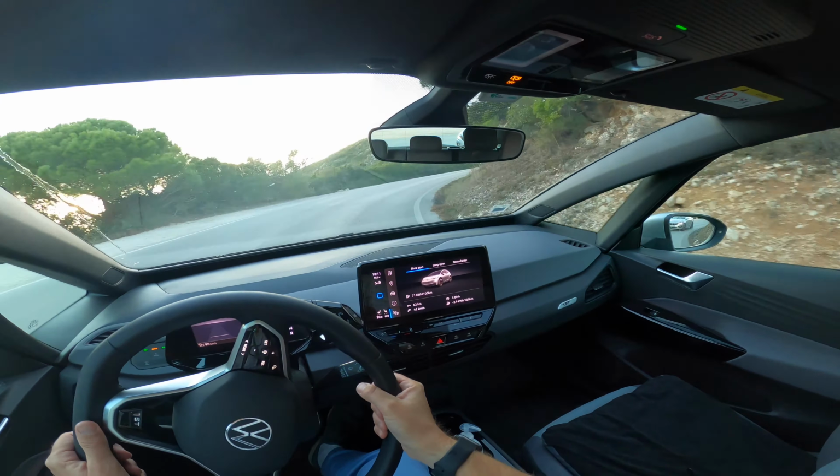We get higher and higher. You can see the Atlantic down there and the beaches. I wish I could turn my head, but I have to look in front of me. Now, actually, I love to do this route on my bicycle. I'm always cycling up here, cycling down here. This is really great for a bicycle.